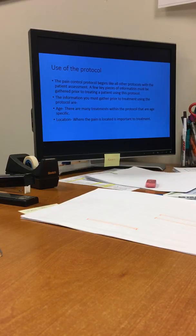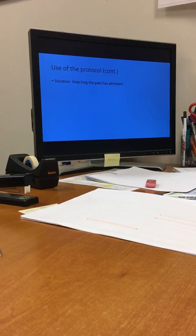The location of the pain is important to treatment. As discussed in the medications, there are different pain medications for different areas in the body. It's useful to know the location of the pain, how long the pain has persisted. Is the pain new? Has it been persisting for years?